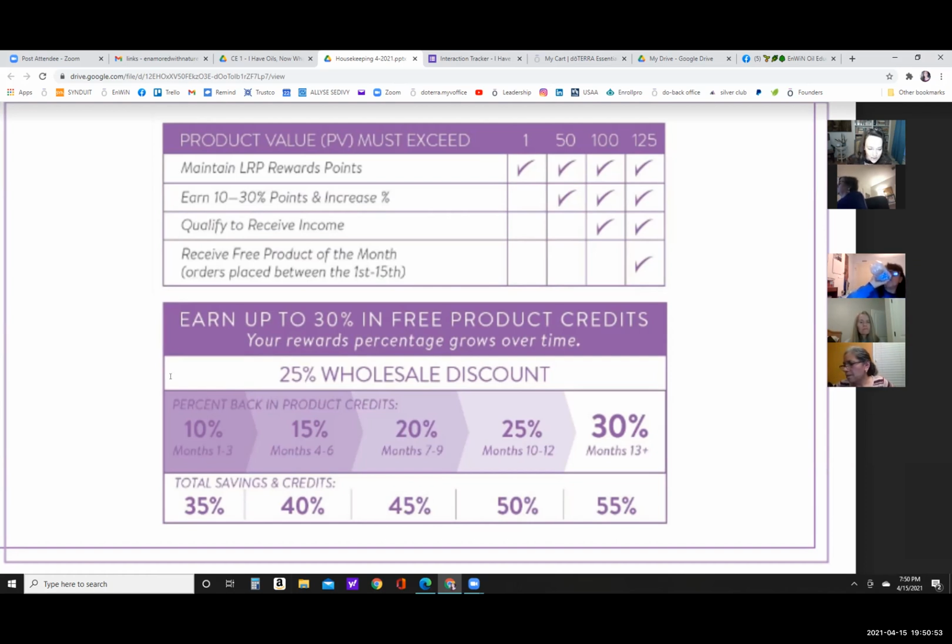So notice down this part here, all of us are getting a 25% wholesale discount, but as we continue to show loyalty to doTERRA products, they will reward us, right? Loyalty rewards, get it? And so they'll increase what we're saving.